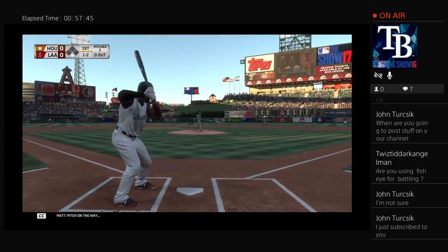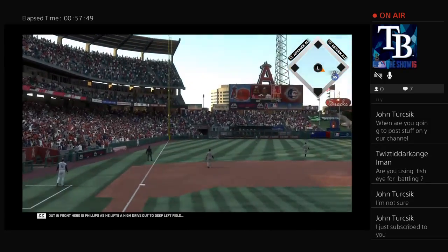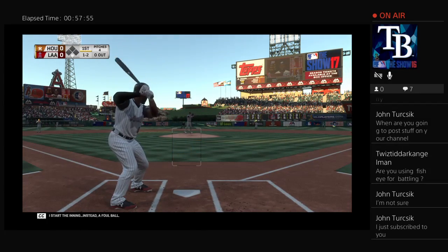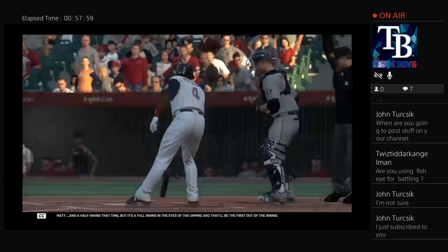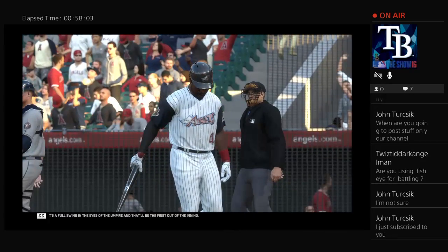Pitch on the way. Out in front here is Phillips as he lifts a high drive onto deep left field. Nearly a big fly to start the inning. Instead, a foul ball. Now another 1-2. And a half swing that time, but it's a full swing in the eyes of the umpire, and that'll be the first out of the inning.